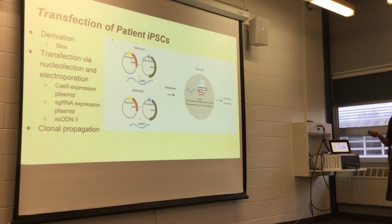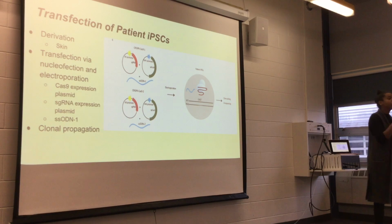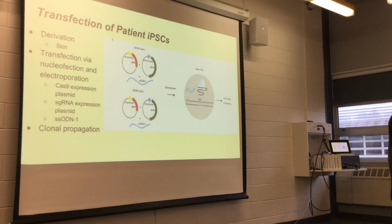So the first thing that they did was they derived and cultured iPSCs, which stands for induced pluripotent stem cells, from skin fibroblasts from the patient. Now iPSCs are just basically taking a cell that has a lot of information to make it specific and stripping it down of all of that information to make it kind of a blank slate cell. Does that make sense? Okay, so what they did was they transfected these cells with nucleofection and electroporation to introduce the CRISPR-Cas9 complex into the nucleus. So they just poked holes into the nucleus and then injected the enzyme, the ssODNs, and the guide RNA. And then after that, they propagated these cells, they cloned them via cell division. Does everybody understand? Okay.